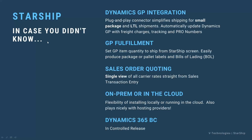The interface, as I mentioned, has connectivity to both small package and LTL carriers, and also the ability to move the freight and the tracking back into GP. Some light fulfillment capabilities to change the quantity shipped from the StarShip screen that'll update back in GP. They also have the ability to produce package and pallet labels with item information, packing lists, bills of lading, and you also have some robust integrations available for both WMS and EDI solutions as well.